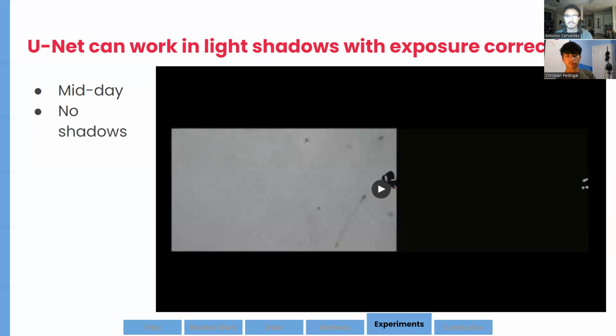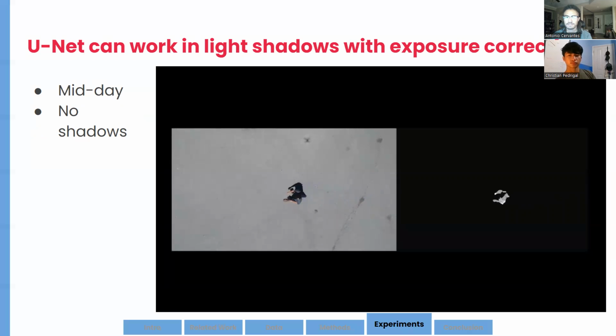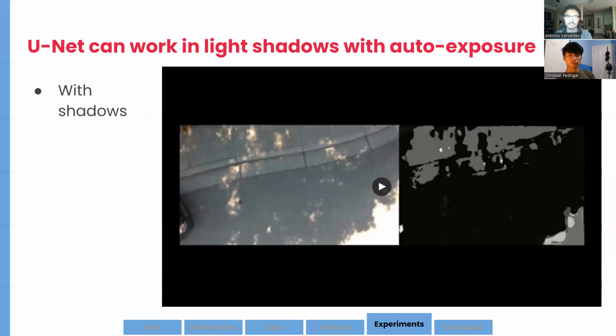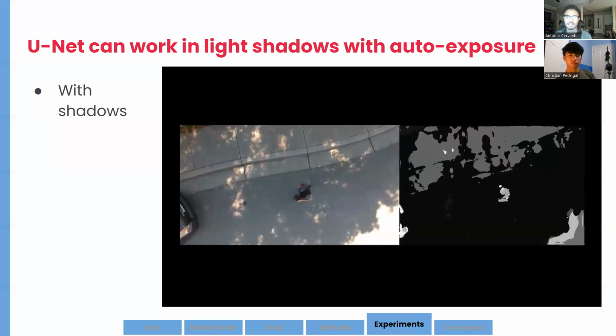Next, we wanted to see how well the UNet model can detect people. In this test, there's no shadows, and the model accurately detects a person walking across the street. And in this test, there are shadows, and the person is also accurately detected.